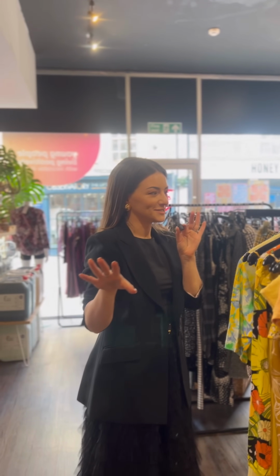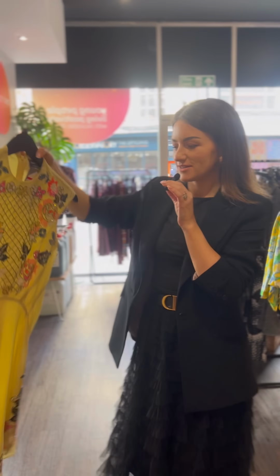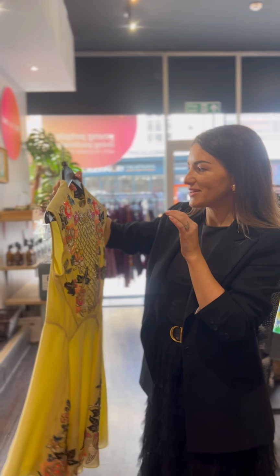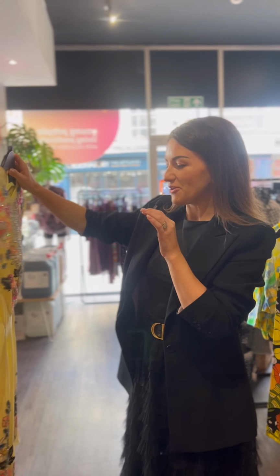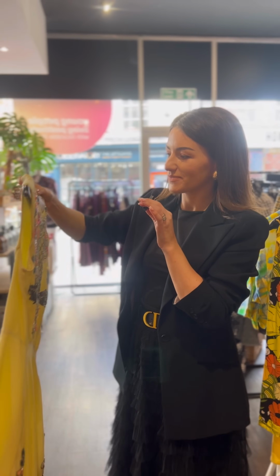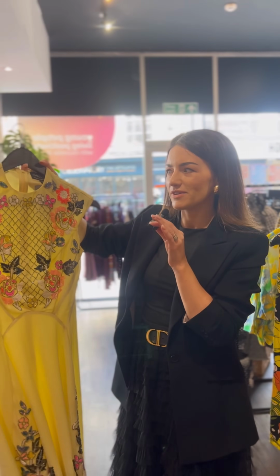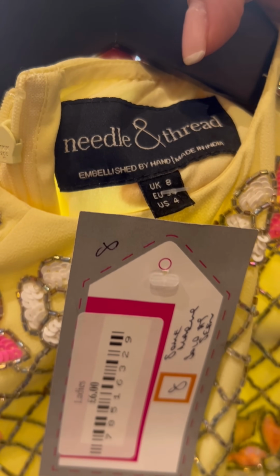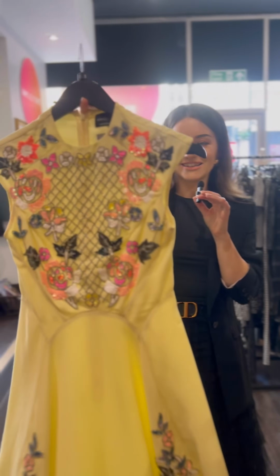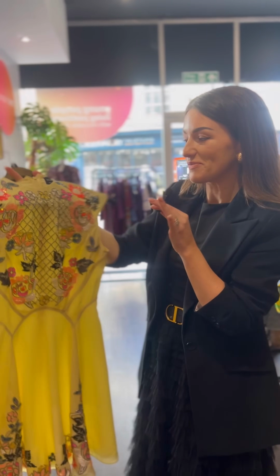You won't believe what I've just spotted. About 10 minutes ago, I was saying how much I love needle and thread. I've just spotted the most beautiful yellow needle and thread dress. Now, granted, this is not my personal style, but this is absolutely gorgeous. And it's £6 for a needle and thread dress. These retail for into the hundreds. It's hand embellished. This is absolutely gorgeous. It's in a size 8. Look at that. I even surprise myself sometimes because I actually didn't think I'd ever find a needle and thread dress in a charity shop, but here we are.